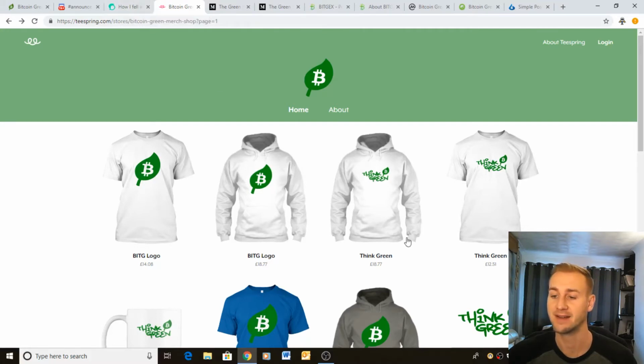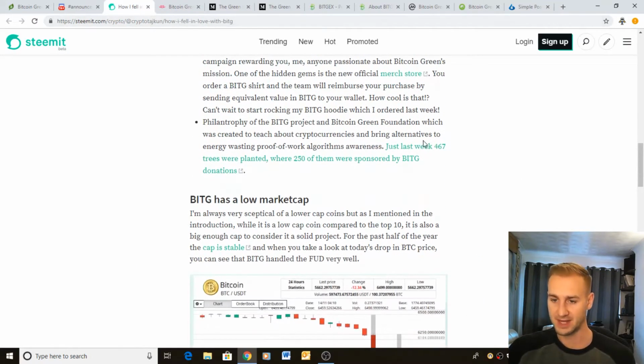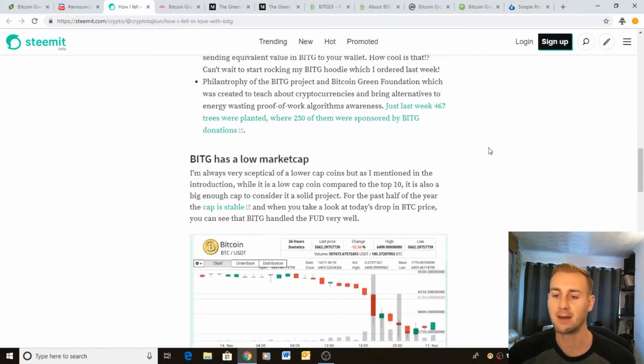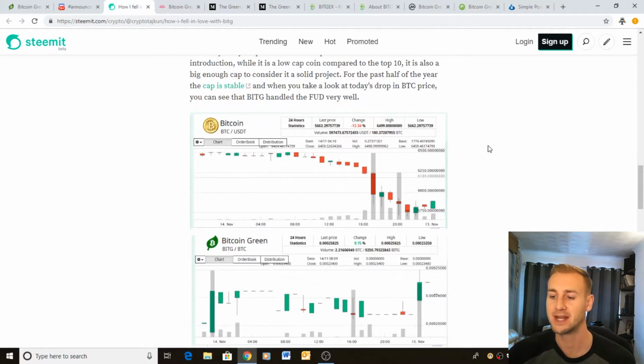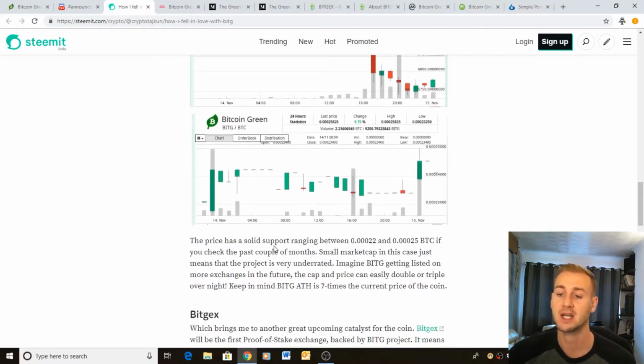So $18.77, that's probably about 19 Bitcoin Greens that they'd send you back for that. So that's pretty cool. And this article, I'll leave a link to it, but it just goes on about some of the interesting points. It's a low market cap coin, and it's got big potential there, and the price stability has been pretty good, and it says solid support ranging around the 22 to 25,000 Satoshi mark. So some good and interesting bits.